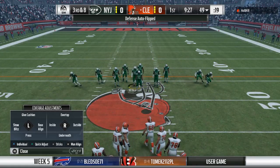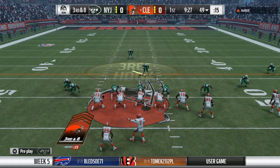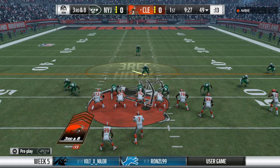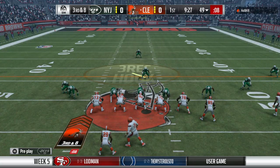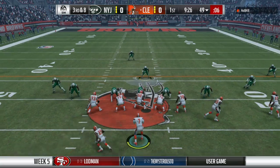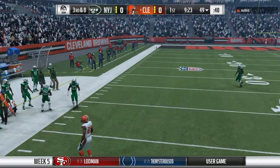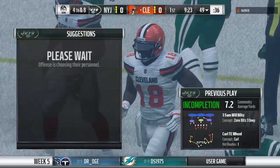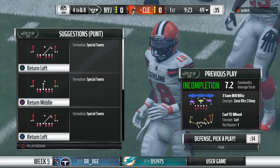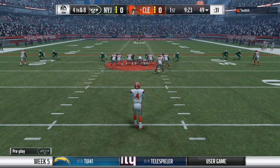And on 3rd down, a nickel formation here defensively. From the gun, Kaiser. And able to catch it on the left sideline, but they're going to rule him out of bounds. So it'll be incomplete, certainly one they'd like to have back as it brings up 4th down. The 8th-year man from Tennessee, this is Britton Colquitt on to punt. Back deep for the Jets, Jalen Marshall.